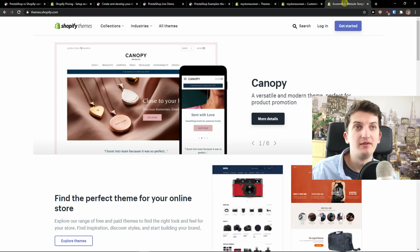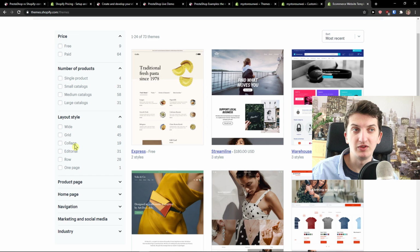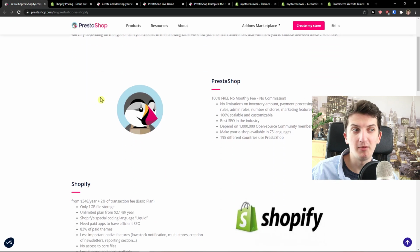When you go further to themes, they've both got themes that you can use. I like that Shopify has so many categories that you can choose from. So it's really effective to choose that. But again, if you want to build a website by yourself or with the help of someone, in that way, Prestashop is top notch.